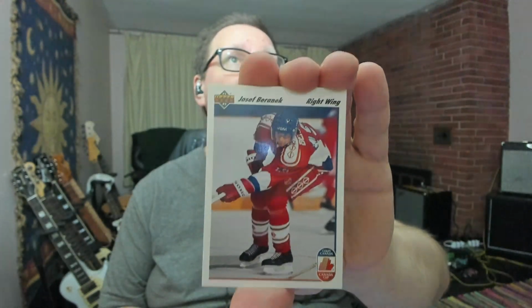The card, but it is a Josef Beránek for the Czechoslovakia team as part of the Canada Cup. A newer Upper Deck 17-18 Series 1. Adam Larsson.